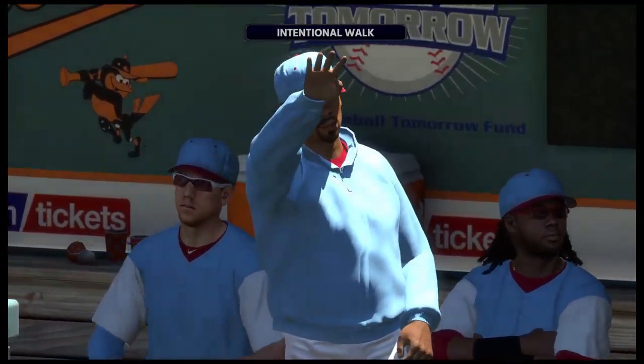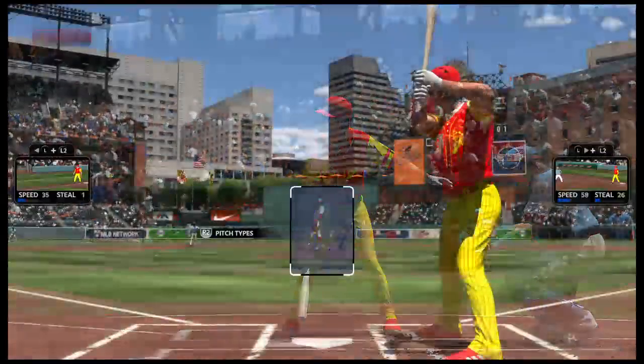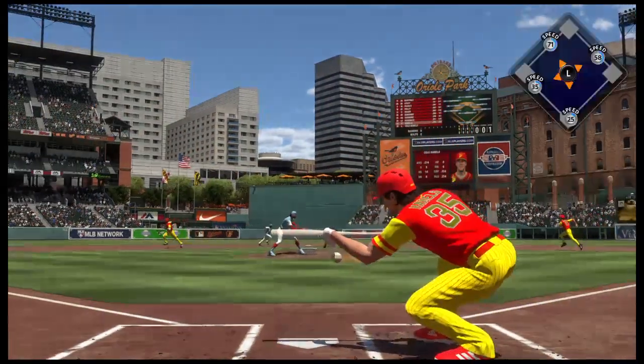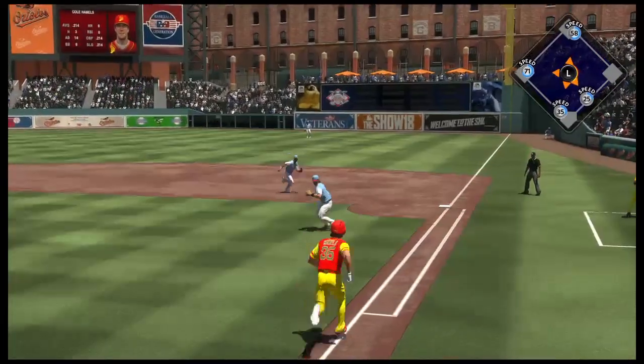Yeah, now after the stolen base, it looks as though the dugout wants to go ahead and put him on here to keep that double play in order with one away. And all three runners on the move here. Now a bunt attempt here.